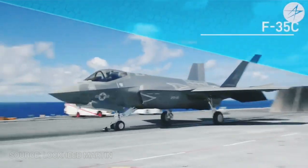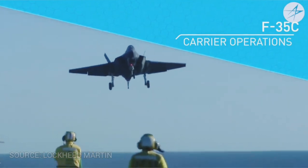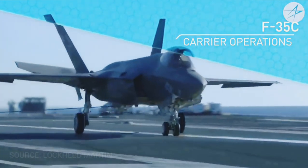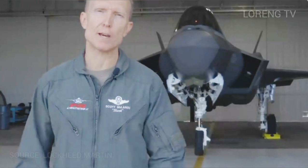And the F-35C, with a larger wing, reinforced landing gear, and a specialized tail hook to permit operations on an aircraft carrier. Now, each variant meets a specific need, but all models of the F-35 provide the pilot with stealth and an advanced platform to gather information and disperse information across the battle space.